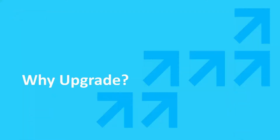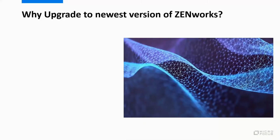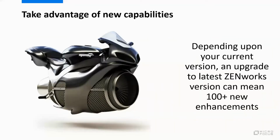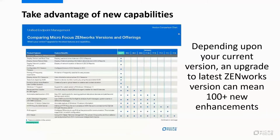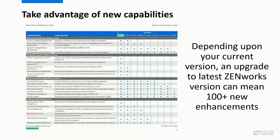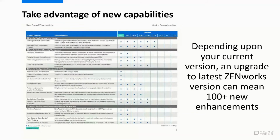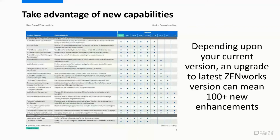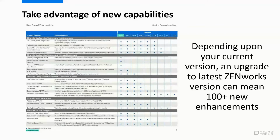The first question comes in, why upgrade at all? There are some very good reasons to upgrade. The first being to take advantage of new capabilities available in newer versions. By being on the latest version of ZENworks, you can take advantage of new capabilities which are available. Depending upon how far behind your ZENworks version is, an upgrade to the latest version can mean over 100 new, big, and small enhancements. With these many enhancements, you may just find the one you have always wanted.